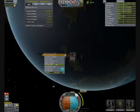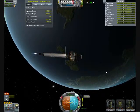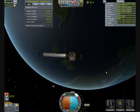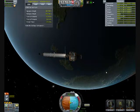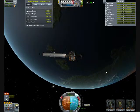That's got our apoapsis where we want it. Now we need to bring the periapsis up to circularize. And by some miracle, that didn't even use up the last of our fuel. We've still got a whole 20 liters of liquid fuel left on.